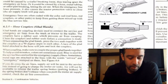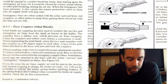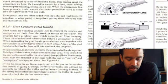When coupling, make sure to couple the proper Gladhands together to help avoid mistakes. Colors are sometimes used. Blue is used for the service lines and red is for the emergency supply lines. Sometimes metal tags are attached to the lines with cords, with service and emergency stamped on them.